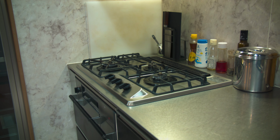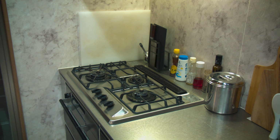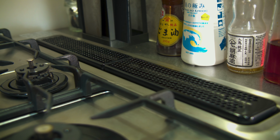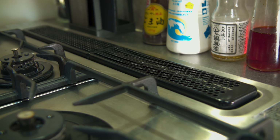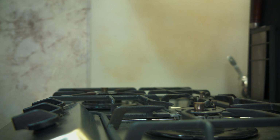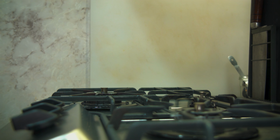Because I cook a lot of private parties and private dinners, it's so much quicker to get the job done. For example, my old range would take about 5 to 6 minutes to boil a full wok of water. This is like 1.5 minutes. You can pump out dishes so much quicker if you're cooking in a professional environment for people.